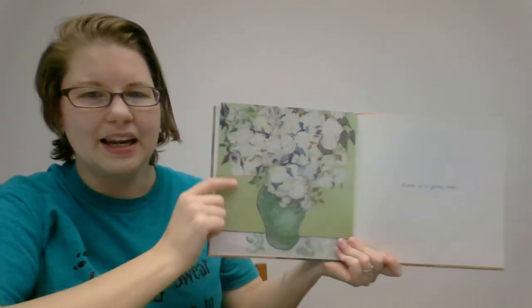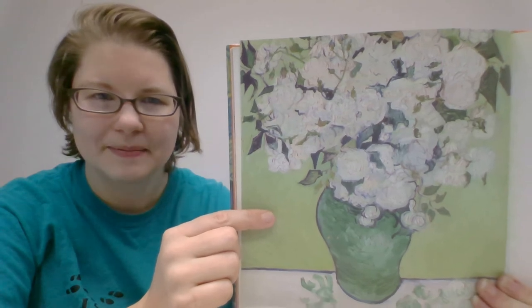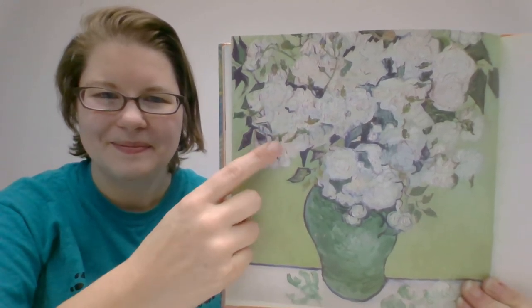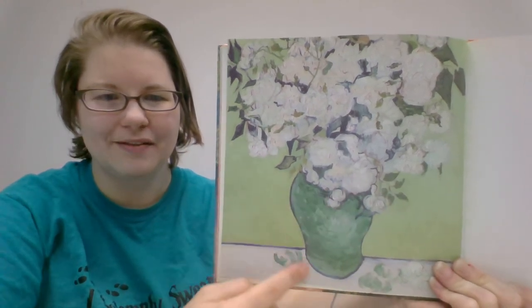Roses in a green vase. What color are the roses? White, yes. There's the big green vase.